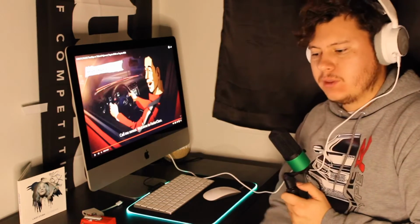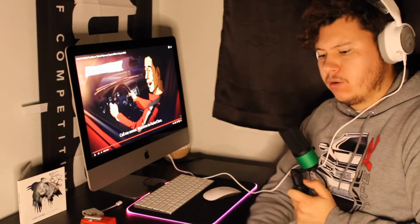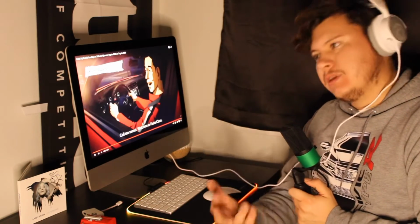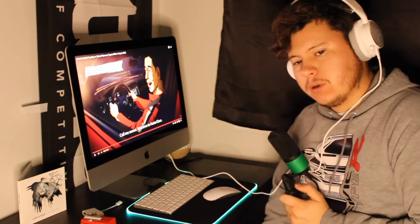It's the same thing with the Type R and Supra and all these other premier, flagship cars that have been coming out recently.